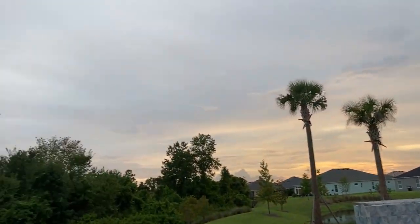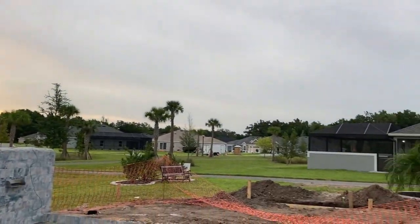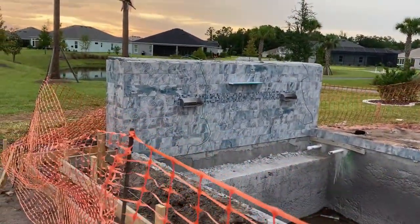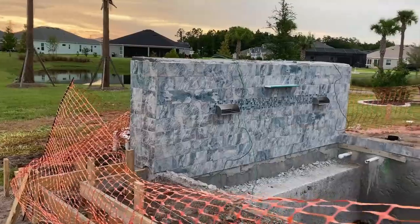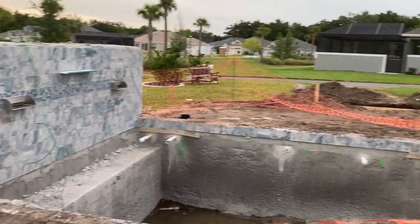Let's take a look at the weather. It's beautiful. It's cool. Well, not cool, but Florida cool. It's not too bad out here. I'm only sweating a little instead of a lot. And so more updates tomorrow, possibly Saturday. And I'll keep you posted.